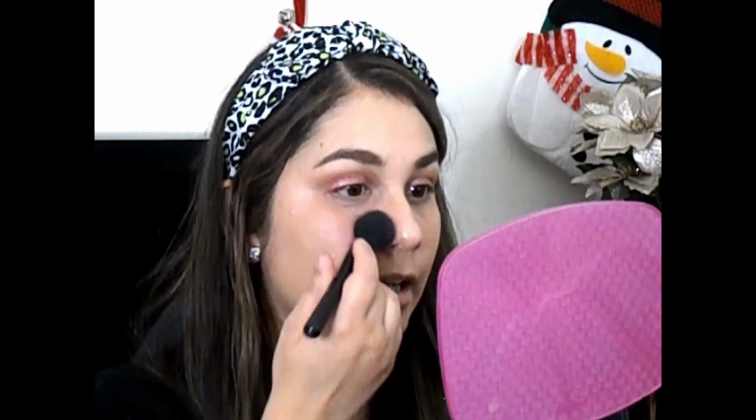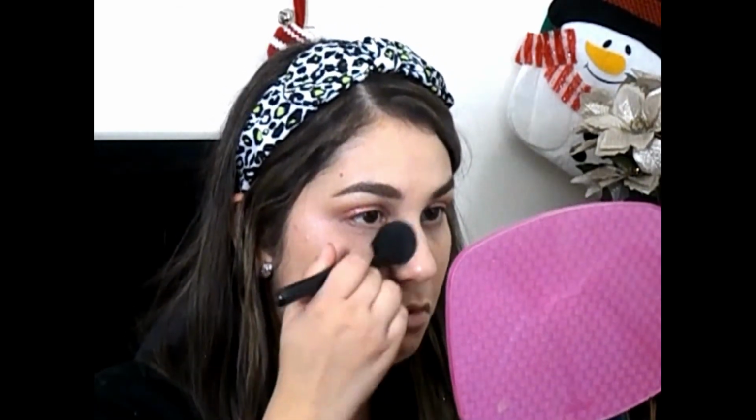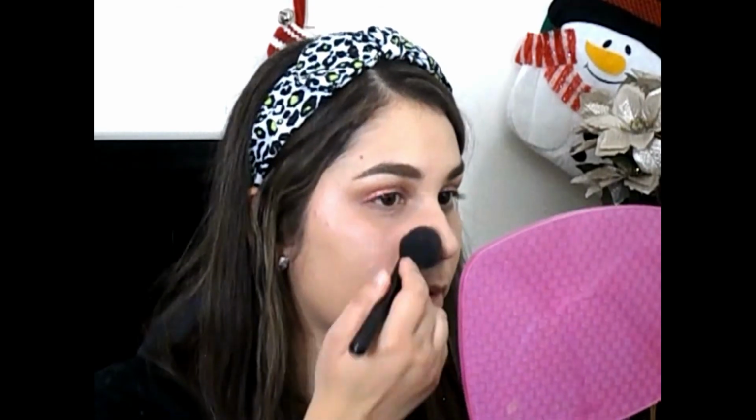But this side is where it went crazy. Definitely wet, 100%. Do not apply without wetting your brush. I see all the glitter on my face. That's okay though. That's okay. I will be correcting that. Do I want to get a makeup wipe and everything and do the whole shebang?